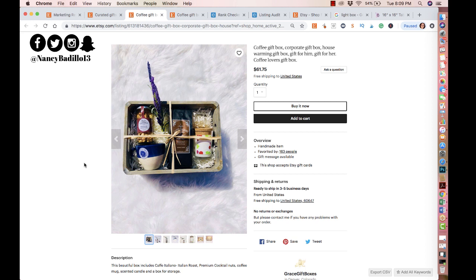There are so many different factors. Did you put the keyword in the title? Did you put the keywords in the listing description? Do you have additional keywords in your attributes? Do you also have the keywords sprinkled throughout all the other tags, sprinkled throughout your listing description? These are all on-page factors.